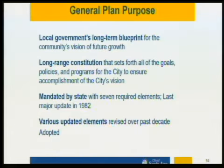All right, so the general plan's purpose, as you know, many of the commissioners were around last year, but for those that weren't, we'll provide a quick update on what the general plan's purpose is. As you may or may not know, it's the local government's long-term blueprint for the community's vision of growth. It's the long-range constitution that sets forth goals, policies, and programs to ensure that we accomplish our mission. And it is mandated by the state with 7 required elements.